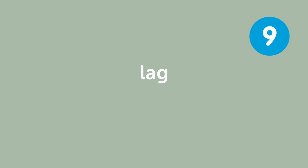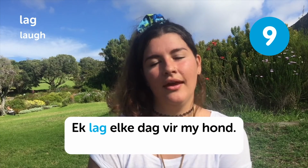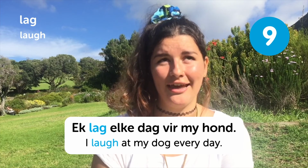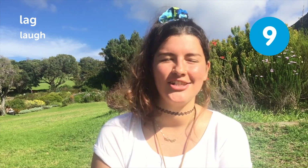Lach. Laugh. Ek lag elke dag vir my hond. I laugh at my dog every day. Lach is such a lekker word. To laugh, it's the greatest thing ever. So it's important to learn this word because maybe learning how to say it will make you laugh, and then you'll have a happy memory and remember the word, and it's a win-win situation.